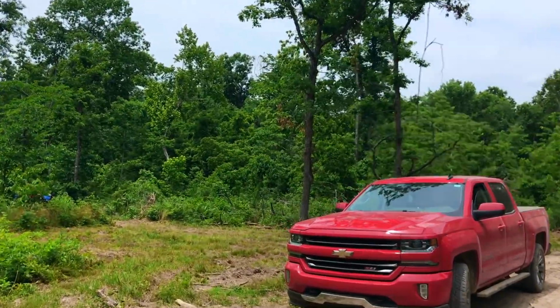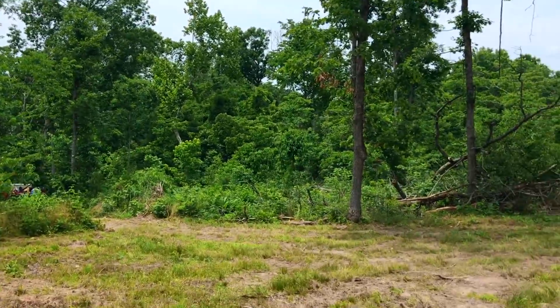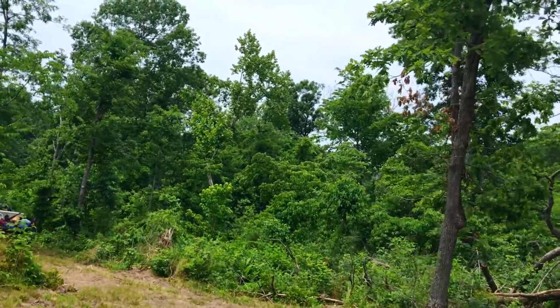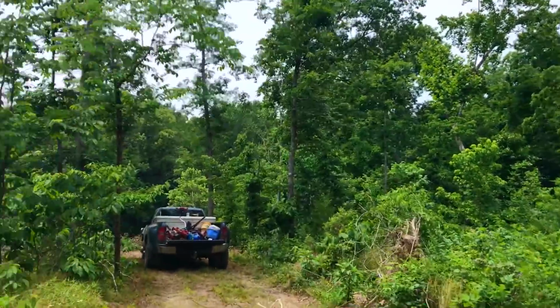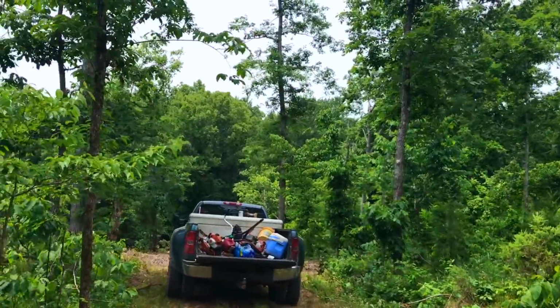I don't have the survey map with me, so I don't know the exact amount of river frontage on 18. I believe it's around 200 feet, give or take a little bit, but you'll definitely want to check out the listing for the exact numbers on that. I do know it's a beautiful section of water.